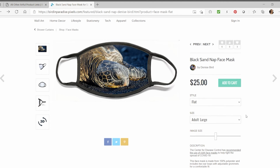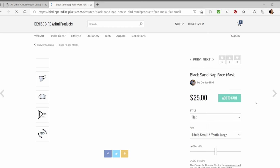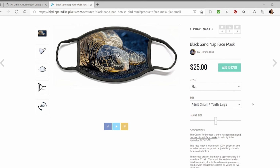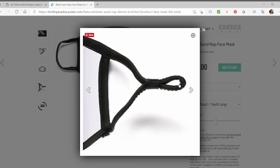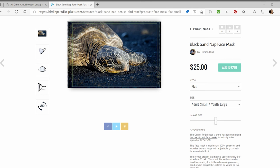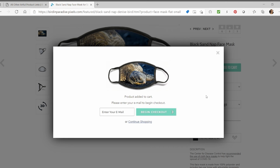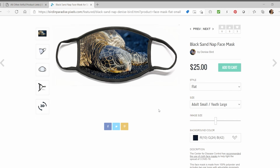Now the flat ones come in 2 sizes, adult large and adult small or youth large. And it's the same price, but this is the one that has the adjustable ear. It's adjustable on the elastic part on your ear, so that helps if it's too tight or too loose. And again, you can make the image bigger or smaller. You can move it around a little bit, maybe move him over some. And then as soon as you have it like you want, you add it to the cart. And as soon as you add it to the cart, that's how it's going to look.